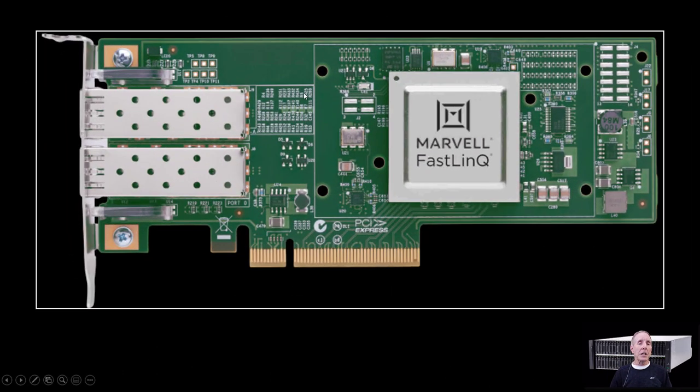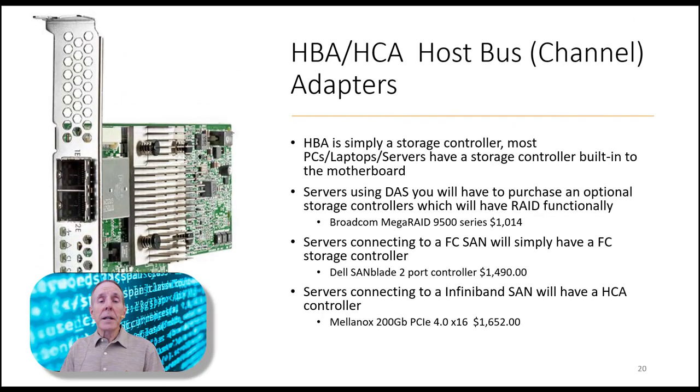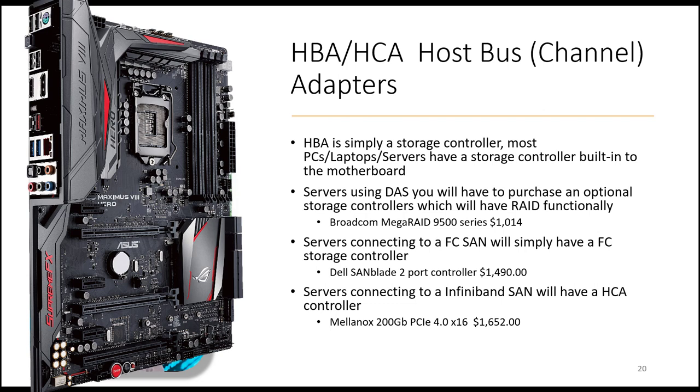As you start looking at storage, you begin to see the term HBA. What is an HBA? HBA stands for Host Bus Adapter. If you have InfiniBand, it's called HCA, or Host Channel Adapter. HBA is simply a storage controller. Most PCs and laptops, you don't add HBAs because it's built into the Southbridge of every desktop and laptop. You have a storage controller already.